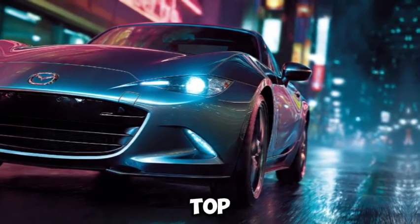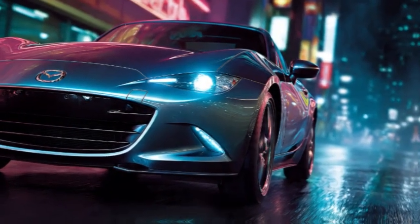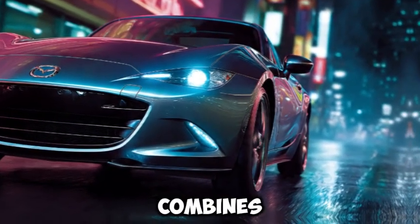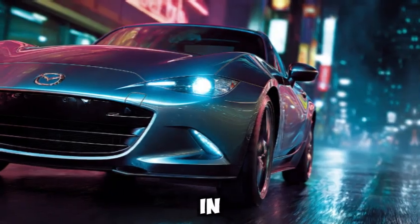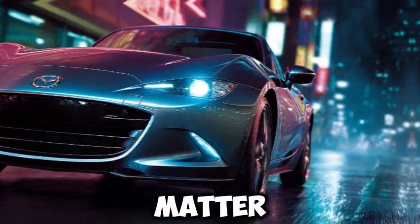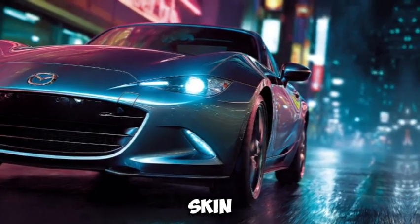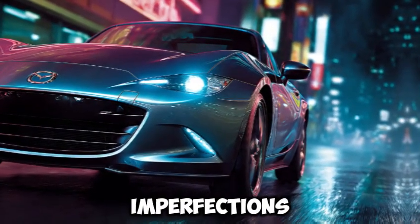Noise levels with a top-up are higher than you'd expect. Wind noise, road noise, engine noise, it all combines to create a busier environment than you'd find in most modern cars. But drop that top, and suddenly it doesn't matter. The wind rushes over the windshield, the sun warms your skin, and all those little imperfections fade away.